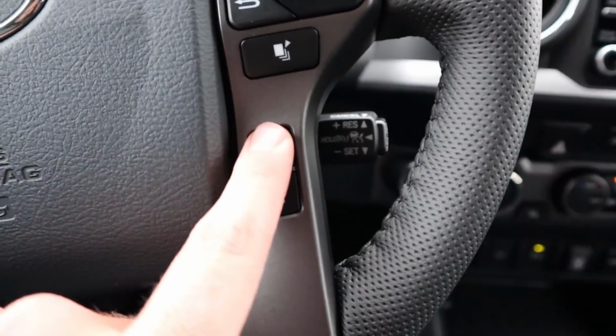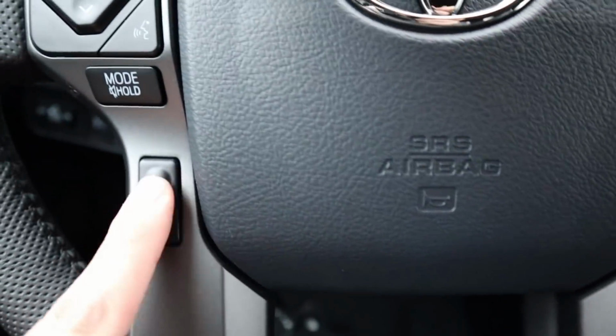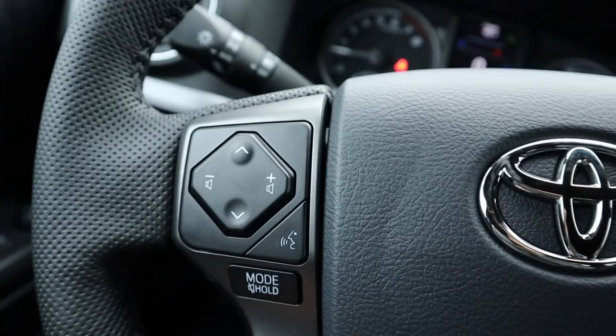Pages button for that too. You've got your collision warning, lane departure assistance, your phone controls, and then your voice commands, and then your volume button for the radio, and then the cruise control is just hiding right there.